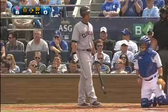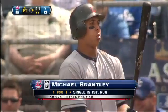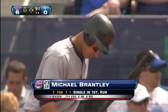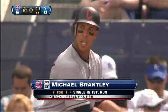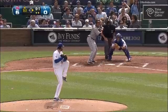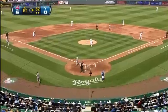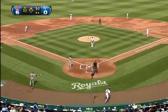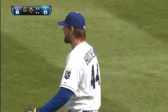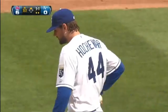There's the breaking ball for a strike. So Brantley, who started all this with a single, putting an end to an 0 for 15, and then he came around to score on Shin-Soo Choo's 2-run single. And that skips past Quintero and goes to the screen. This is not the first inning that Luke Hochevar and the sellout crowd was hoping for.